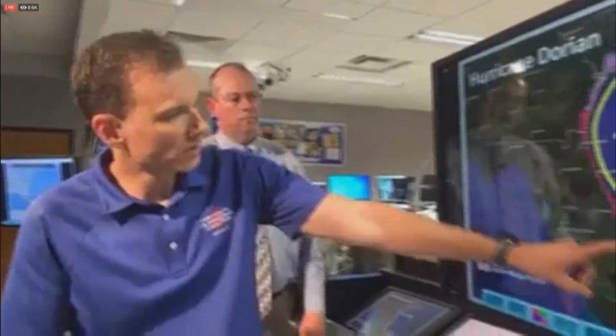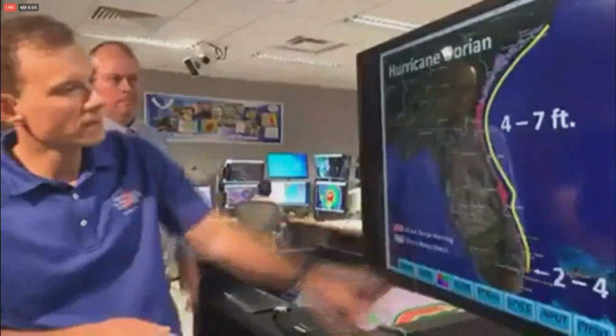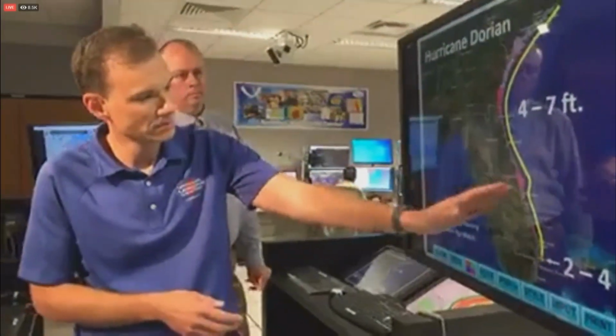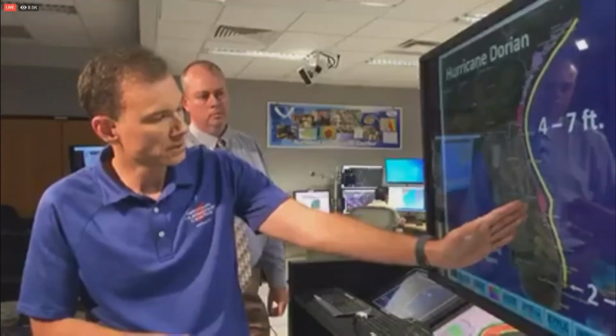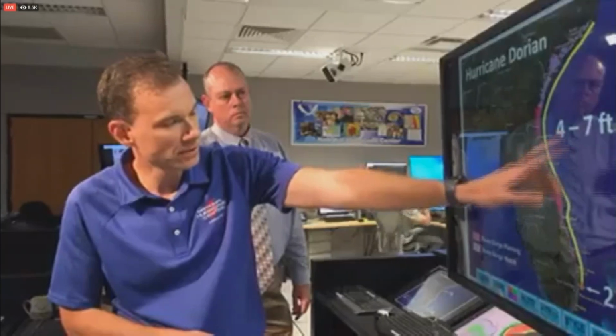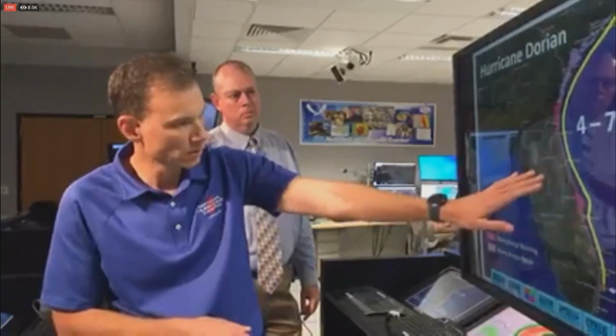Yeah, so what we call a shore parallel scenario. That's a case where the storm is just moving parallel to the coast. This is one of the hardest scenarios to predict storm surge, because even a slight change to the left or a slight change to the right makes a world of difference when it comes to storm surge. So what we've done here is to try to communicate that uncertainty. If the storm tracks a little farther offshore, we get closer to the 4 feet of storm surge. If the track is a little bit closer to shore, more of the 7 feet of storm surge.